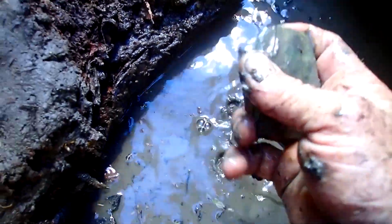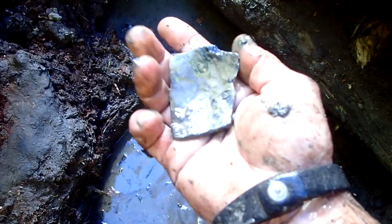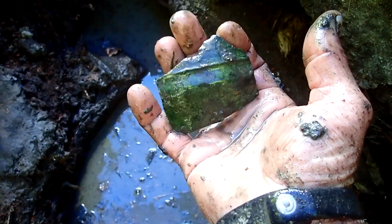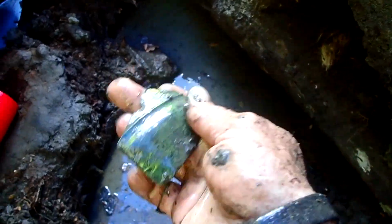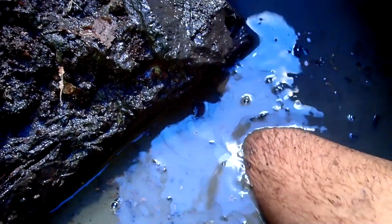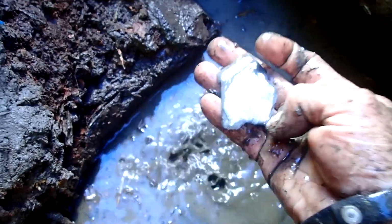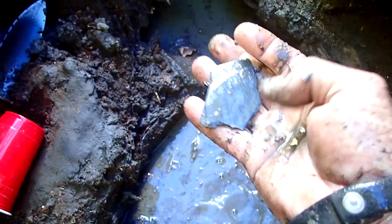Let's see if I can do it with one hand. Here comes the first one. Oh, wow. This is a green vessel again. Oh, I wonder if there's more of that stuff. There's definitely more shards. Here's another one. Feels kind of the same. No. It's slate.